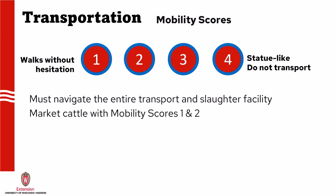Mobility is scored on a 1 to 4 point scale, with 1 walking normally, with no limp, no hesitation. A score of 2 walks a bit abnormal, but the animal keeps up with the others. Cattle with mobility scores of either 1 or 2 are fit for transport. Prevent mobility issues that could occur close to the loadout day by feeding a good trace mineral package. You want to avoid any potential nutritional deficiencies.